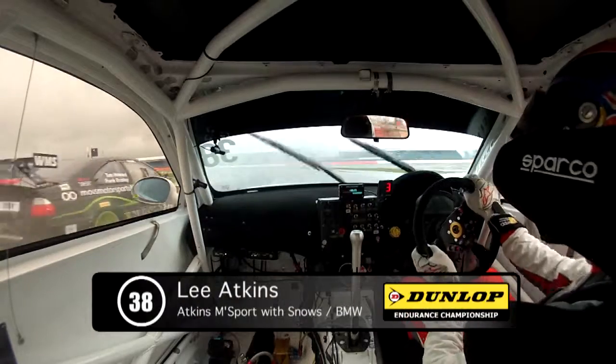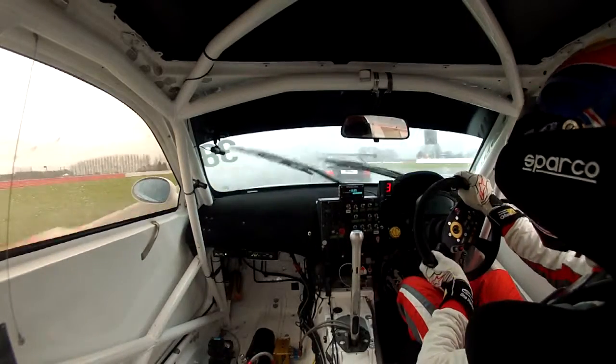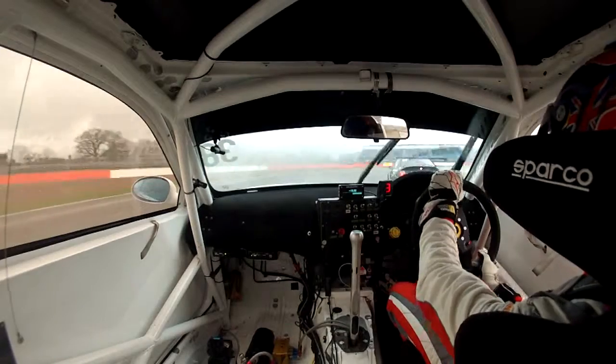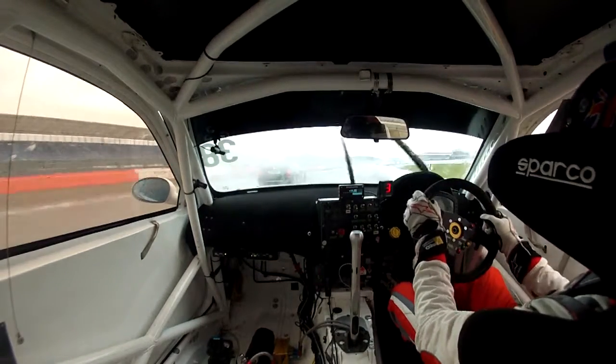Back on board with Lee Atkins, and it's another BMW coming past him as we see Tom Howard in the Mike Moss Motorsport machine coming through. That's 17th to 11th for him on the first lap of the race. The former production class champions off to a good start here at Silverstone.